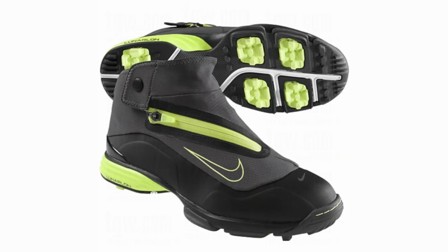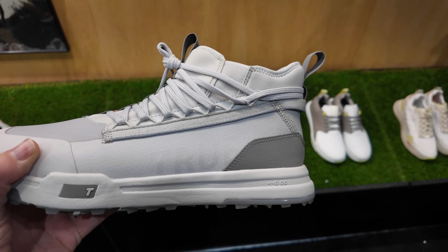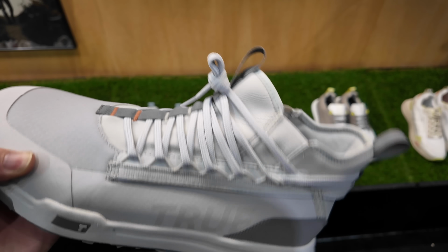Along with Payntr, True Linkswear also had a ton of new stuff coming out. They're doing their first spikeless shoe, they're doing a training shoe, and they're doing a boot. I don't know if you remember this, there used to be an old shoe called the Nike Air Bandit, which was a fully waterproof, big high top shoe for gnarly weather. Well, I don't know why they got rid of it, but they did. And so True has this boot that's coming out that's going to be waterproof that I feel like is going to kind of replace what that Air Bandit used to be.